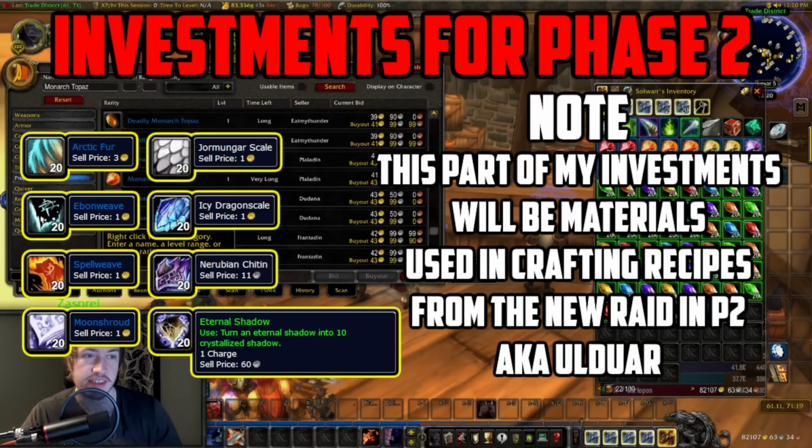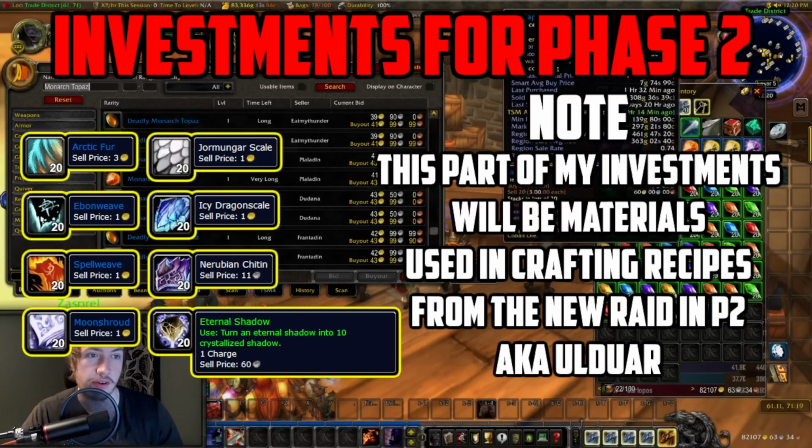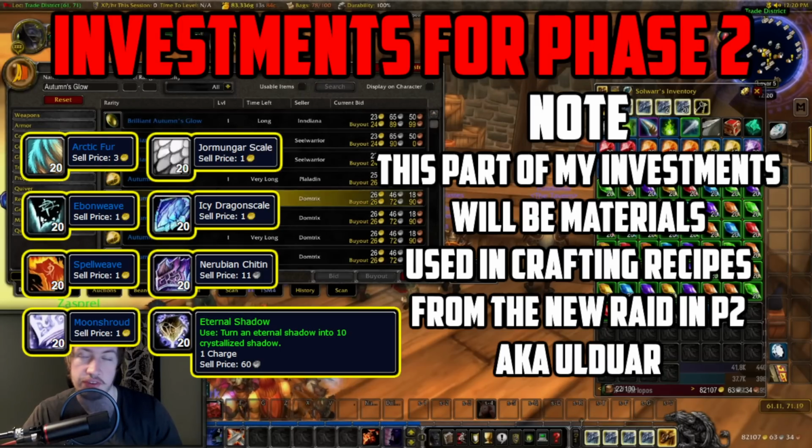So I wouldn't expect these to hit like 50 gold each like you would for Arctic Fur, but that being said, they are very cheap right now on the auction house because the supply is very high, and right now the demand is basically not even existent. So these you can make some really easy gold with.